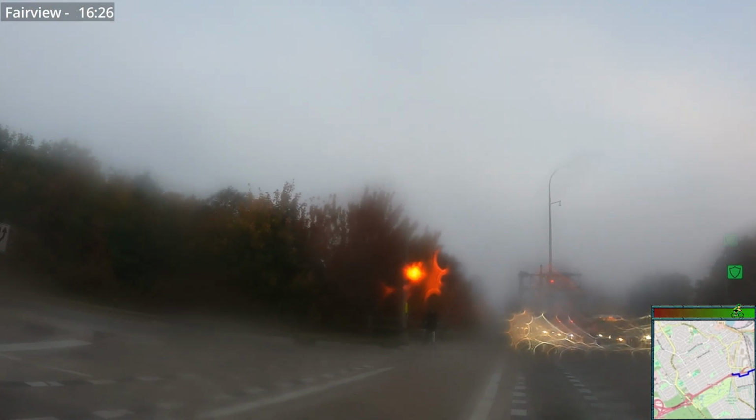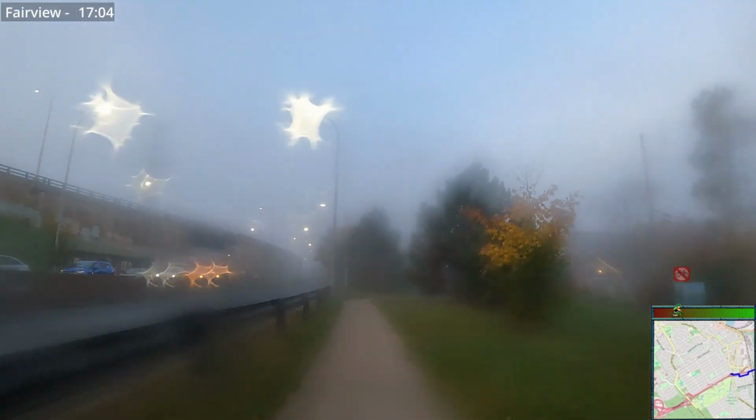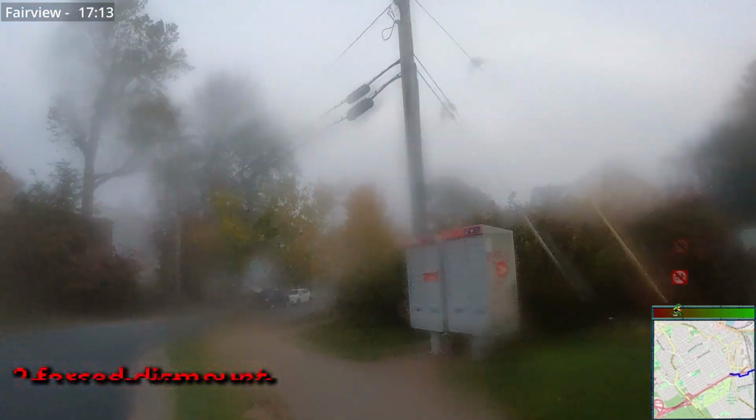The city's recommended route for this kind of trip takes me up through Fairview, although the trail doesn't really make that connection, so I'm going to dismount quickly and use the sidewalk to get to Westwald. This could easily be a trail extension.